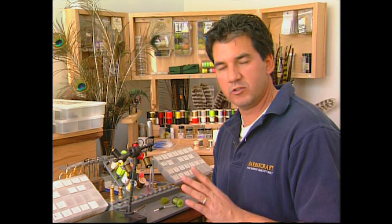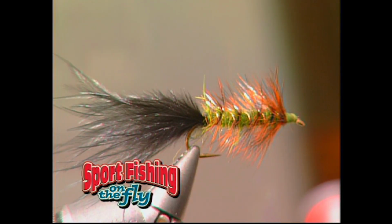You know, this pattern works exceptionally well during the spring and the fall, but really imitates small dragons and damselflies.